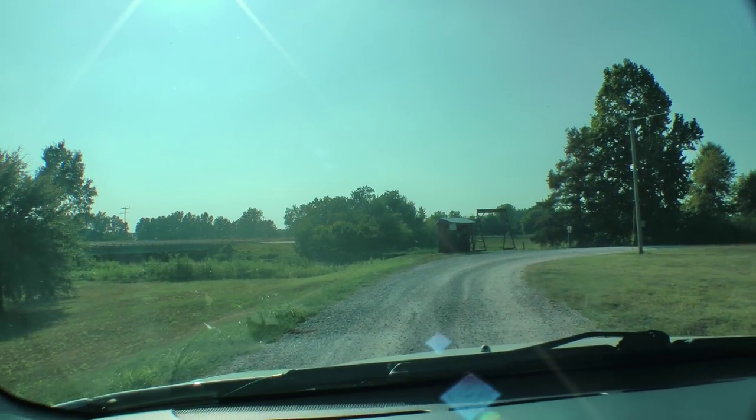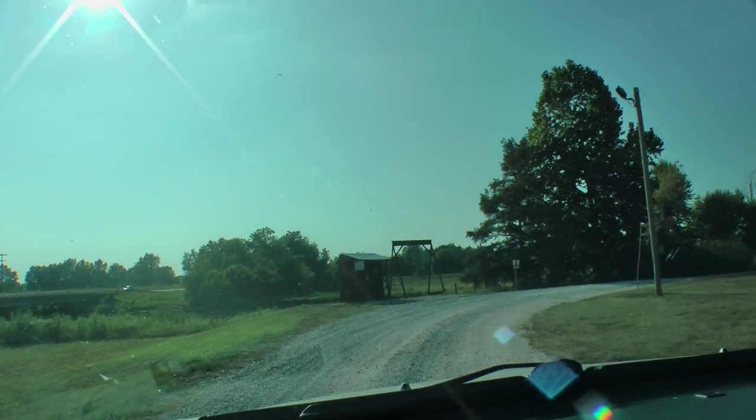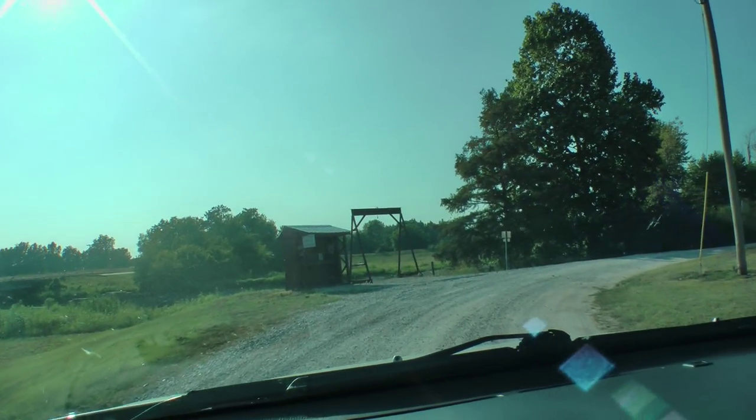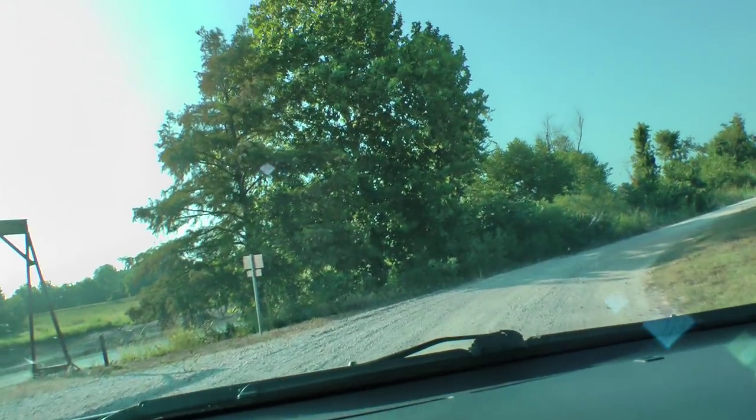We are at Big Lick. And there are thousands of dragonflies out there in the field. I hope there's a light left.